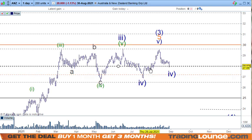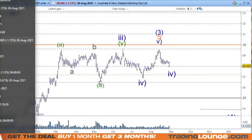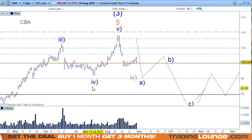So this move up here in 3 waves is what we've also got in the ASX200, which we can also squeeze 5 waves out of. But when we look at CommBank here, we could squeeze 5 waves out of this. It wouldn't be that difficult, but we don't have a nice 4th wave here and then a 5th wave up through there. So sure, I can force it a little bit. I was just waiting to see what was going to go on through here.